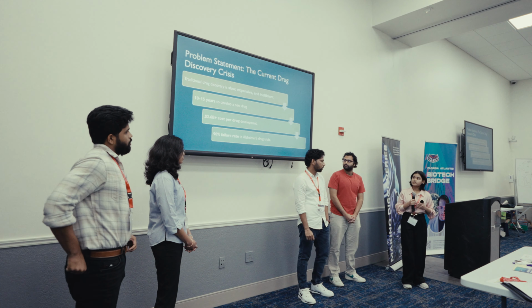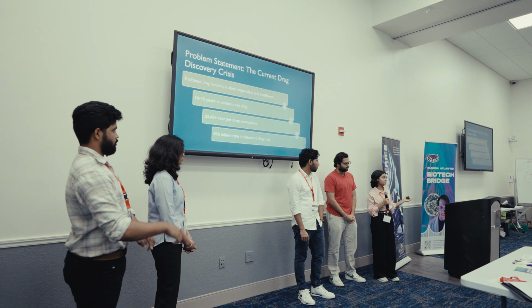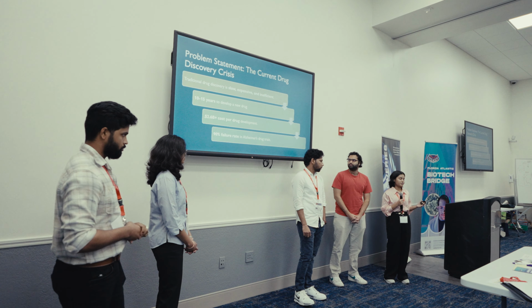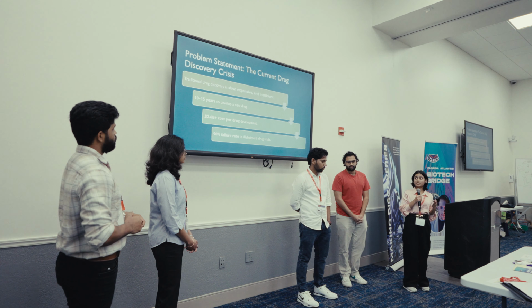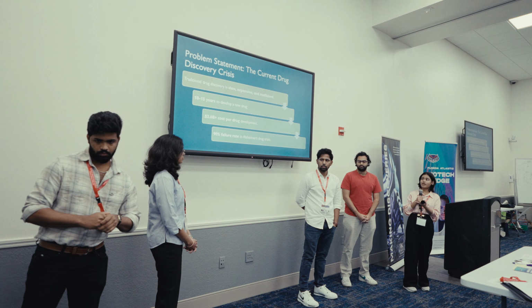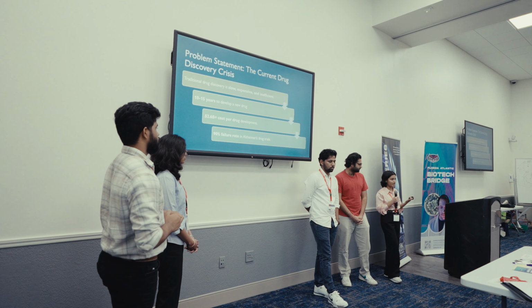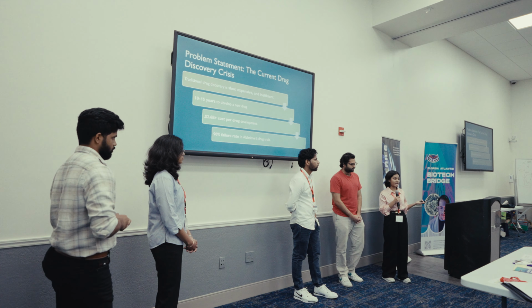Now we have over 50 million people in the world facing Alzheimer's disease, but yet no cure. Why? Because traditional drug discovery and development is slow, expensive, and inefficient. It could take decades. Now we have to think of a faster and cost-effective way to speed up this process. That's where AI comes in.